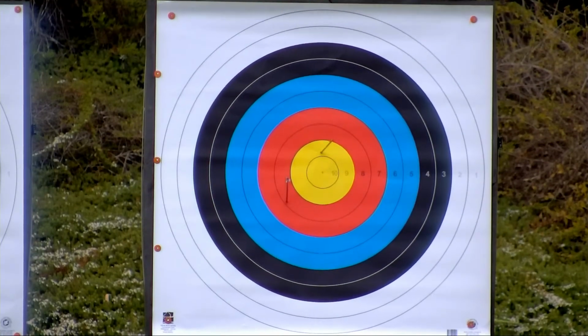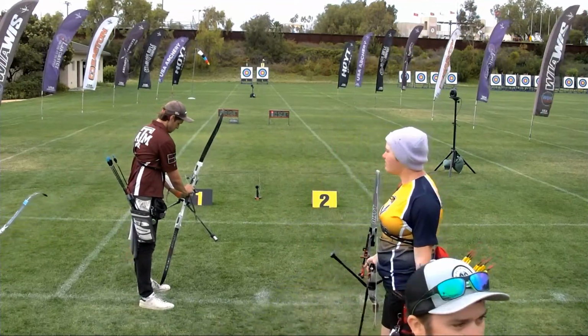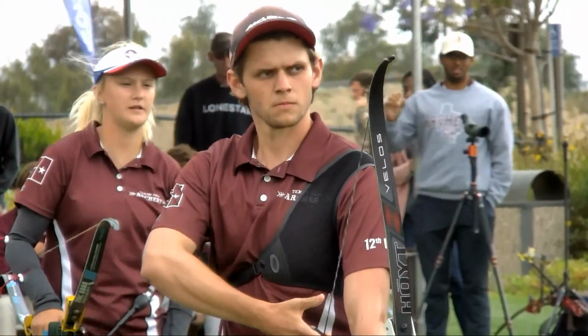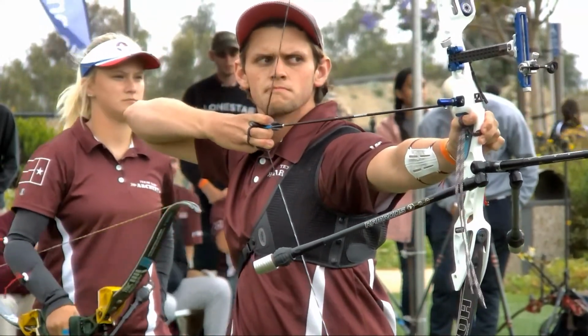9-8. So the teams are currently tied up, definitely making it interesting. See if Alex can mirror his first shot, put another one in there. Let's see. He's got his game face on there, making a strong shot.